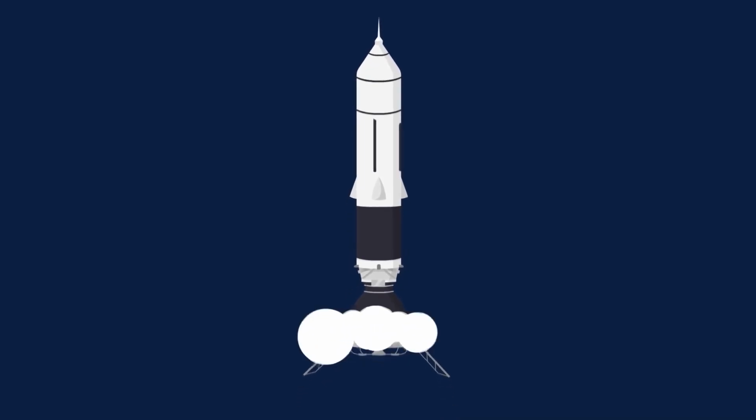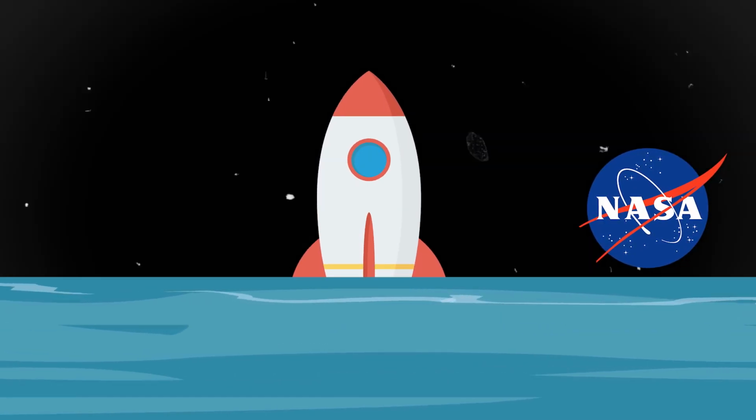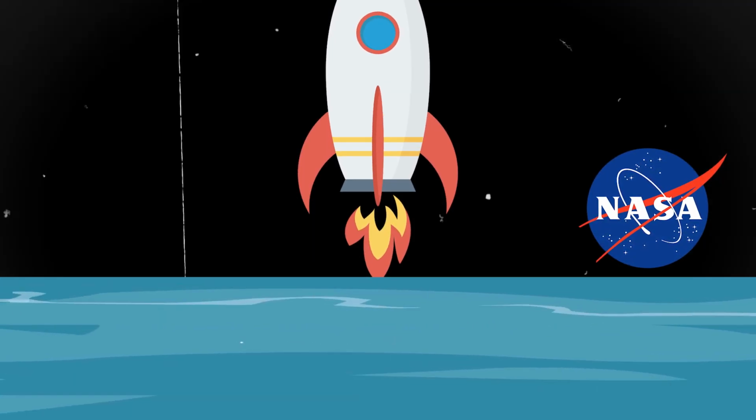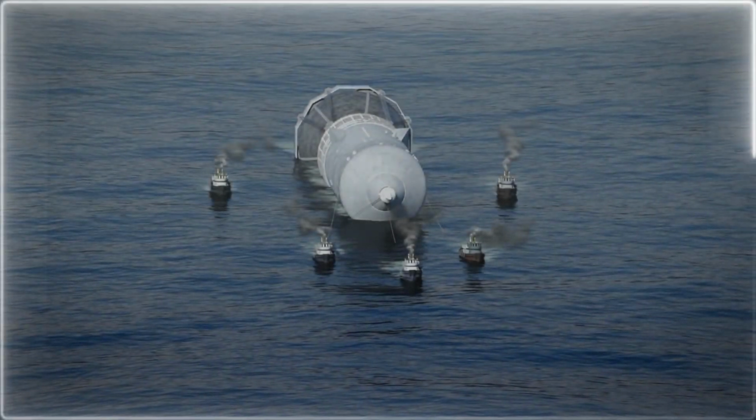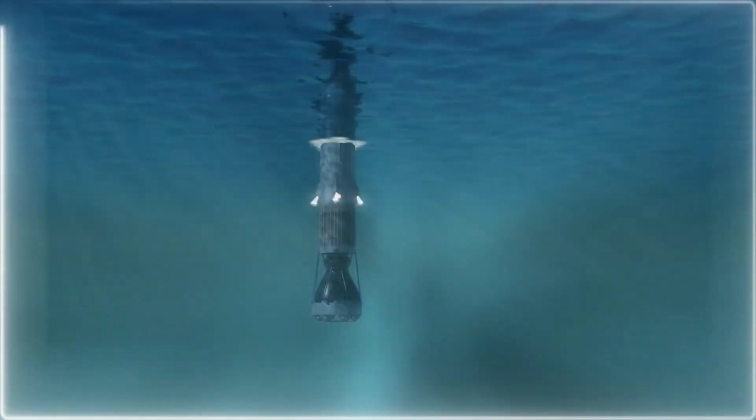You might picture rockets blazing into space or flying through the air when you think of them. What if I told you that one of NASA's most daring rocket designs was intended to take off from the bottom of the ocean? Introducing the Sea Dragon, a massive underwater rocket that has the potential to revolutionize space travel.